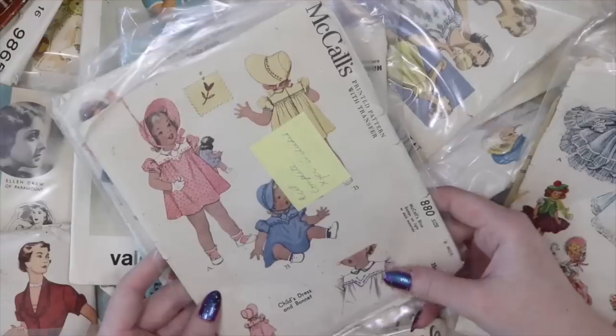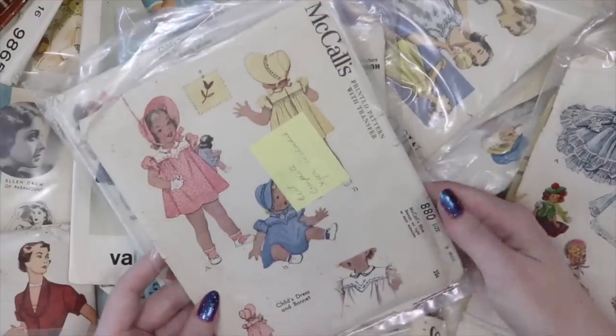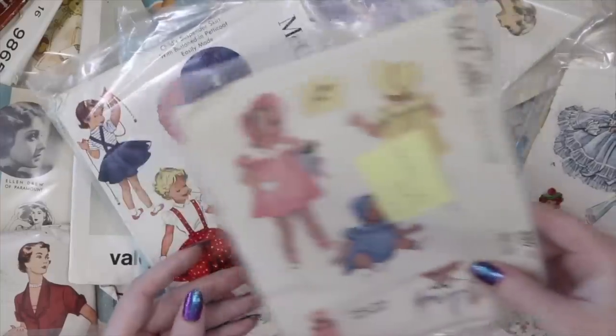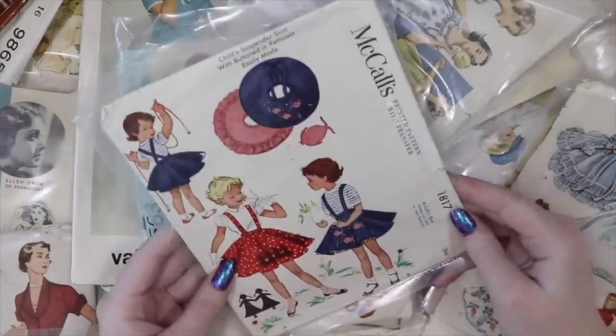Here we have a children's pattern that's labeled as being cut complete and says that the transfers are included. And this is for someone who's 6 months. It's for a child's dress and bonnet. This is so cute. Oh my gosh.